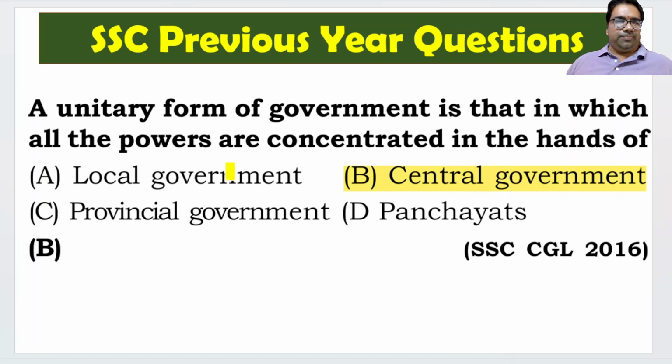The power is in the center. That is the unitary form of government. So the powers are concentrated in the hands of the central government. Federal means it's kind of distributed. India is kind of a federal government because there is a center and there are different states also. USA is a federal type of government, with different states and a center also.